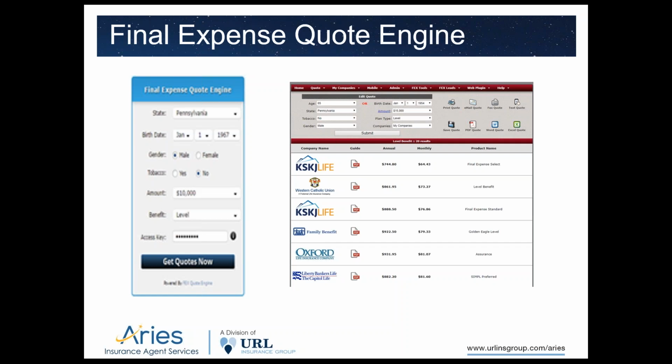One of the things that I do point out to agents that are starting with us is that this is not necessarily a consumer-friendly site. The quote engine is not necessarily consumer-friendly, and the reason I say that is it's going to quote every company that's out there. You're not going to be contracted with every carrier that's out there. This is just a tool to help you get quotes quickly, whether you're quoting over the phone or doing this face-to-face.